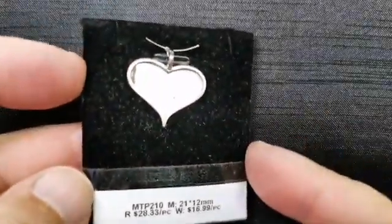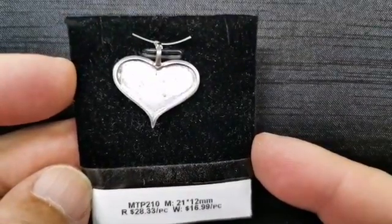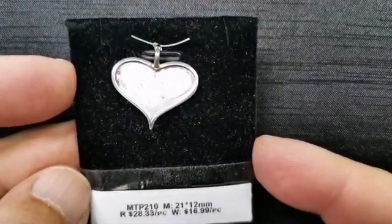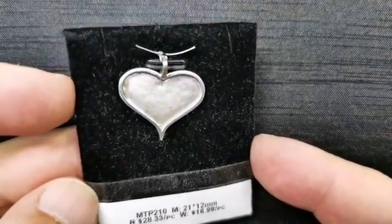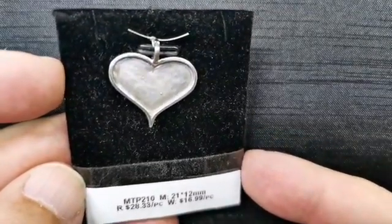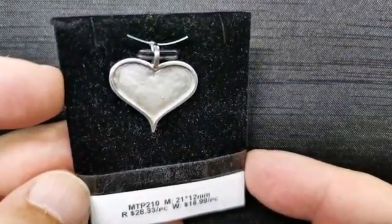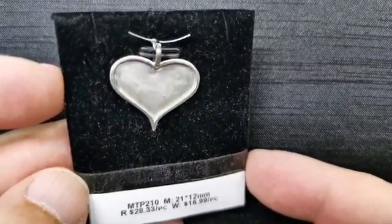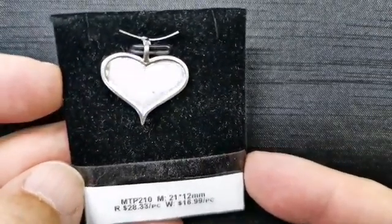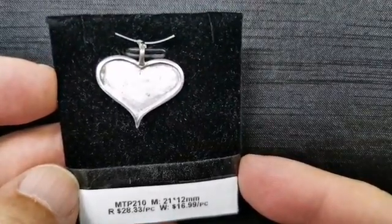Here we've got something from all over the place. MTP 210 for a 21 by 12 millimeter heart. Again, this one, boy, hope you have access to a grinding wheel or lapidary supplies, because just accidentally finding a stone that will fit this will be super rare. The retail price is $28.33. The wholesale price is $16.99.